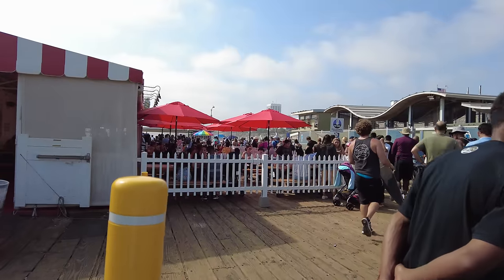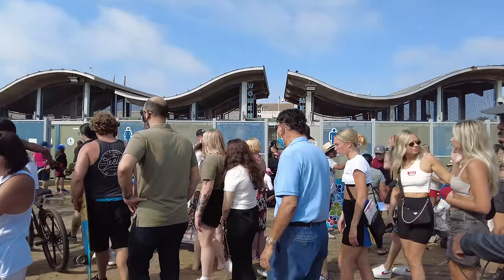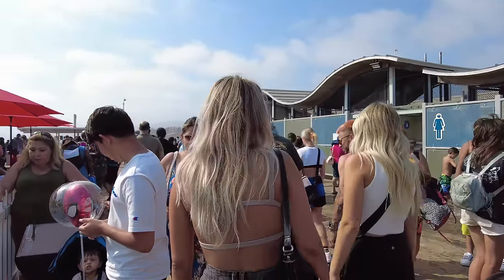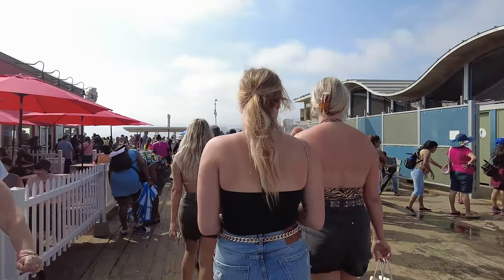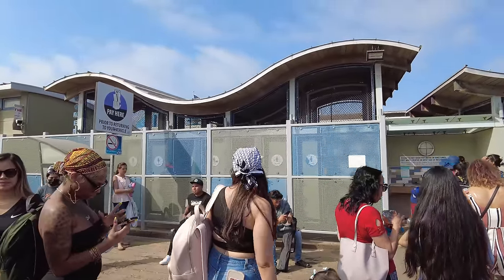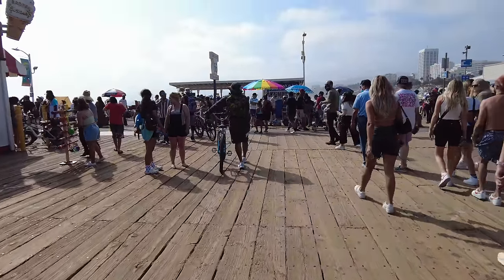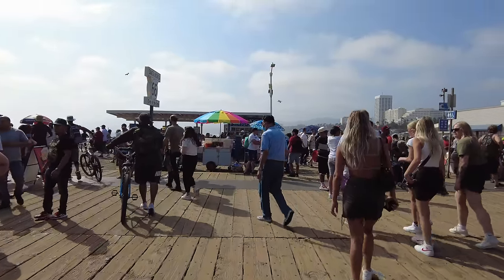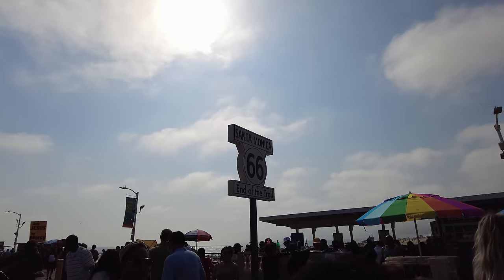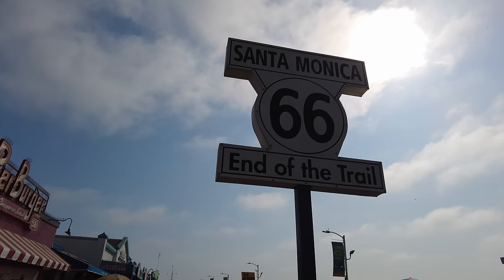There's certainly a lot of people dining over here in Pier Burger. There's the bathrooms and the washing areas. Wow, it's a long line for the bathroom here. Here's where many tourists get their photos. Santa Monica, Route 66, end of the trail. It's almost obligatory to have a photo here if you're visiting Los Angeles.